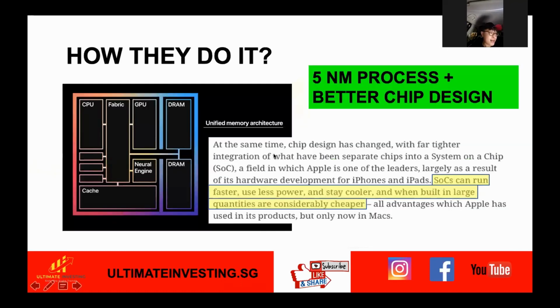So how do they actually do it? Let's look at how Apple is able to come up with this technology shift. Actually, it's because of two main things that they changed. Number one is the 5 nanometer. If you look at some of the videos that I have talked about previously when it comes to NVIDIA, as well as TSMC, I mentioned that Apple is one of the largest customers for TSMC. And of course, a huge part of it goes to the 5 nanometer process. So TSMC is currently the world-leading wafer manufacturer.